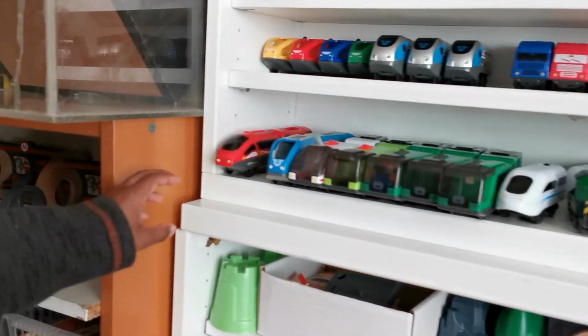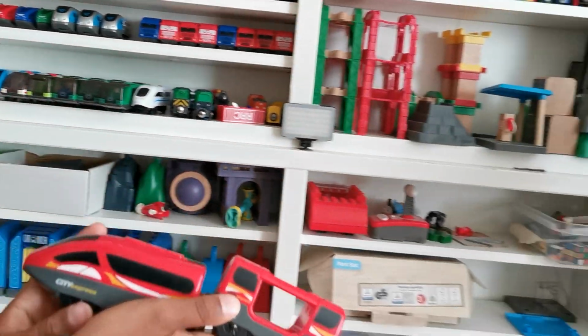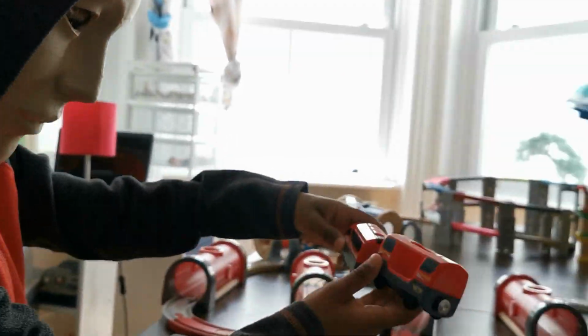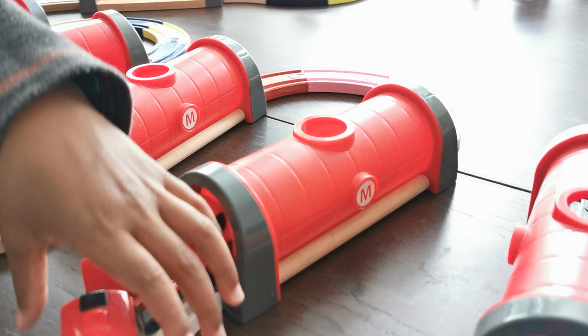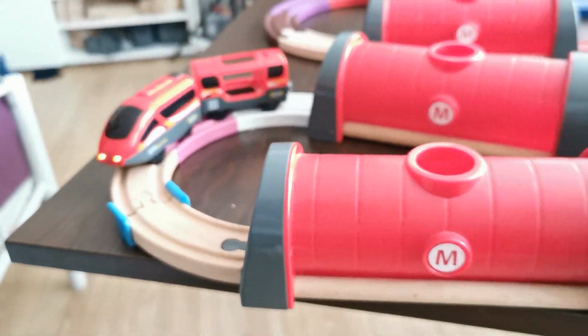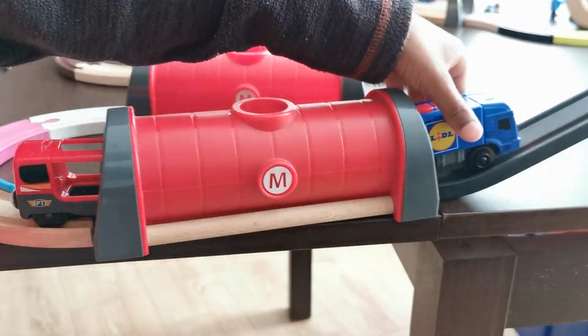So, as you can see, that's our train collection. We are going to choose this wonderful train, which is very, very powerful. And it's going on the railway. Now. Ready to go. Let's compare if he's gonna go with the little truck. Oh, I think it's gonna help the little truck. Ready to go.